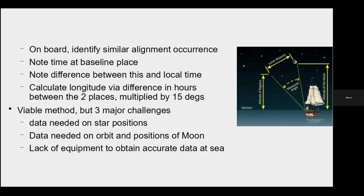On board ship, the navigator looks at his tables and says, okay, the moon was this distance from the star X at noon in London. It's now looking that way here. And I know that the local time here is 2 o'clock. Therefore, we are 2 hours ahead or behind of London. We'll go behind. We're going west.